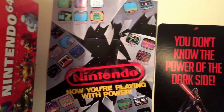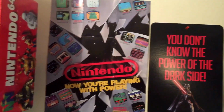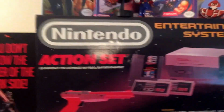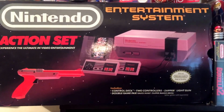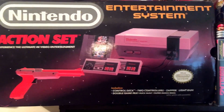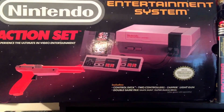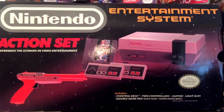Let's move over to my next NES shelf. Oh, and I have a cool Nintendo Power poster for one of my games. Now you're playing with power. Love that. Now one of my most cherished possessions right here, Nintendo NES Action Set. This was the first game system I ever had when I was a kid. Love it. It is complete in box, so I'll cherish that forever. Probably never get rid of it.